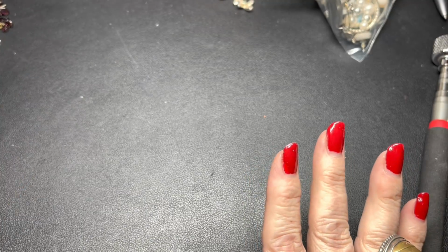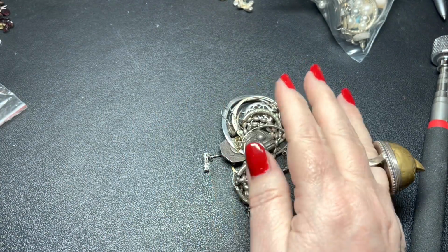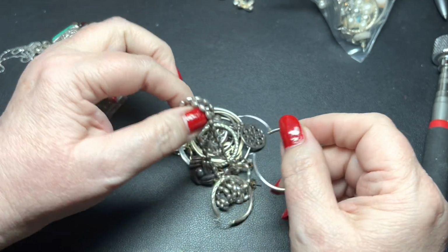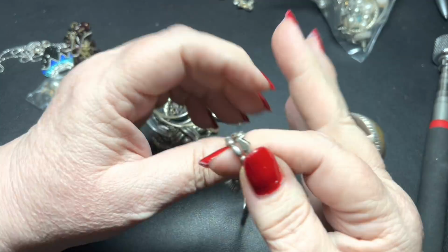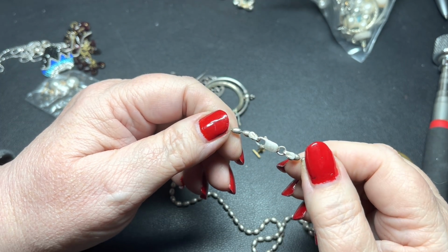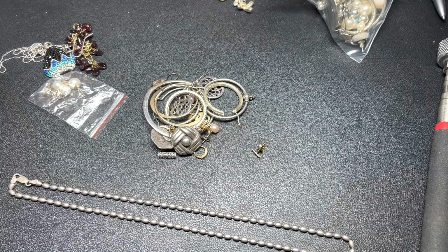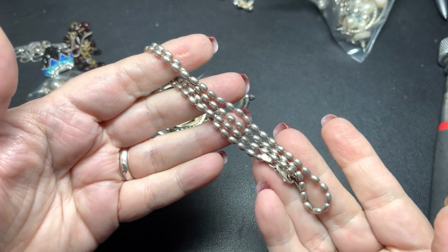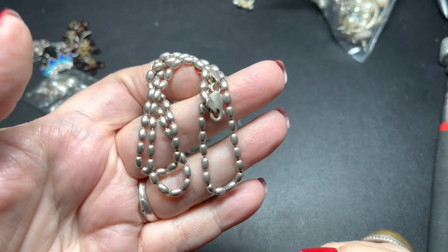But then we have the good stuff. Okay. This is all the sterling. So let's go through the sterling before we go through these pieces. Okay. So this one is a beauty. I tested all of this. So this is 925, and these oval beads, and it's pretty heavy. It is a size 18 inches, and I'm going to do $28 for this beaded sterling silver necklace. Just a beautiful piece there.